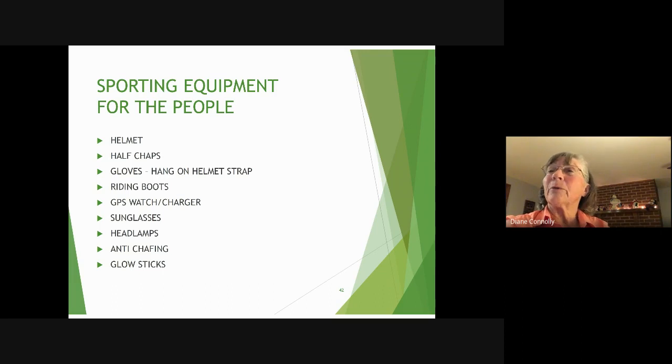Lonnie already talked about the headlamp, but always lots of extra batteries. Always put new batteries in it at the start of the weekend, but still have extra batteries in case you've used it a lot and the batteries start to go dead. Most important is that anti-chafing, whether it's Body Glide or Monkey Butt or whatever it is you want to use as far as that goes.